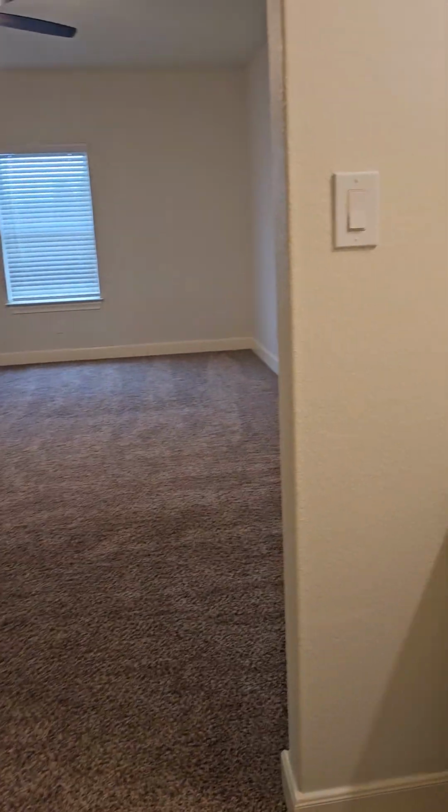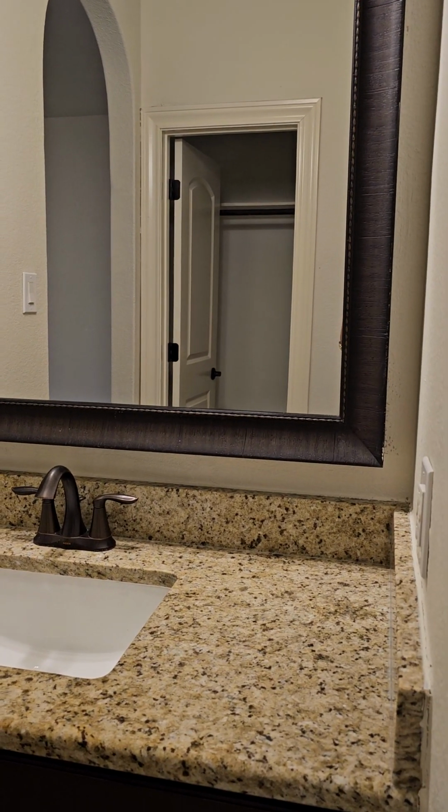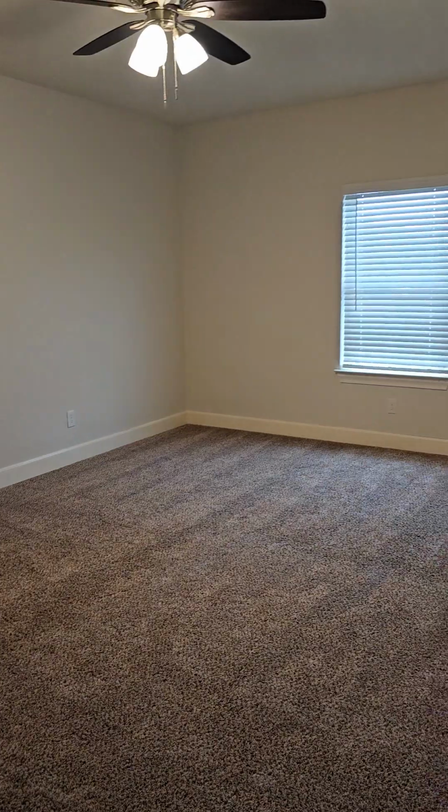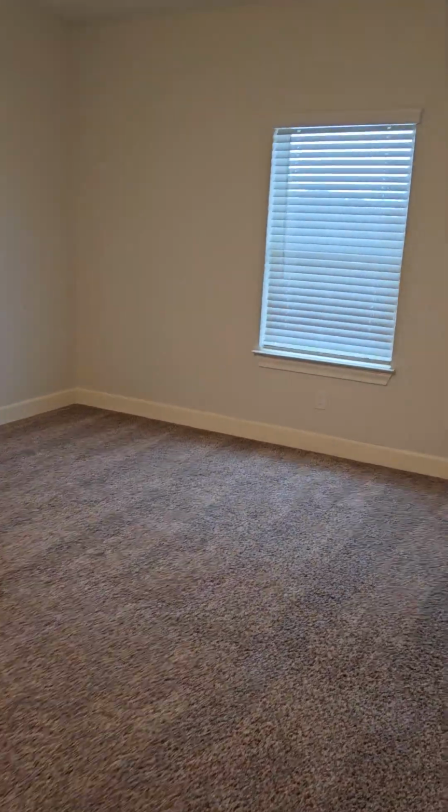This leads towards the back bedroom in the back. You have a mirror, exact replica of the other side. Very similar size closet as well. This room is really large. The carpet can be cleaned, but overall it's not in bad condition.